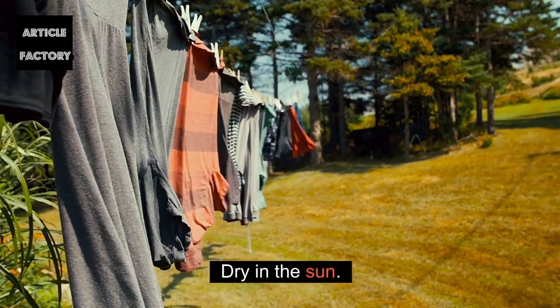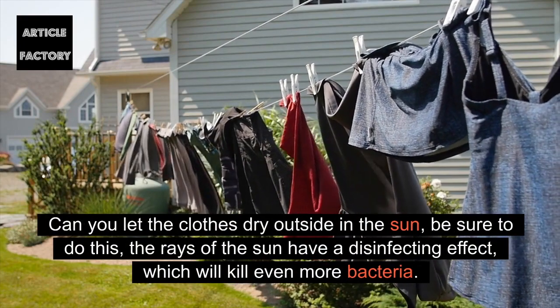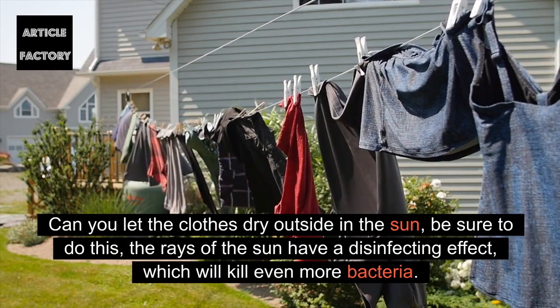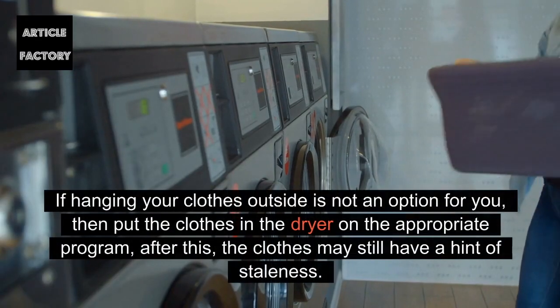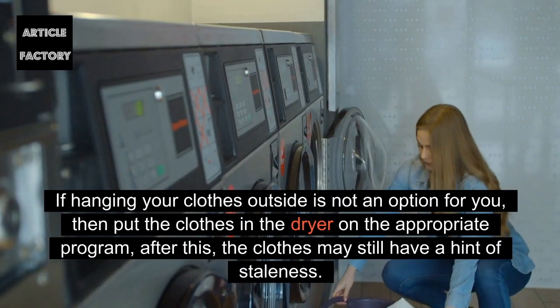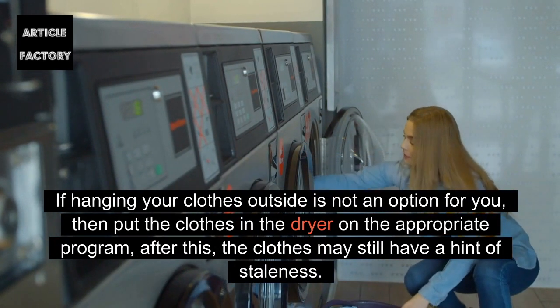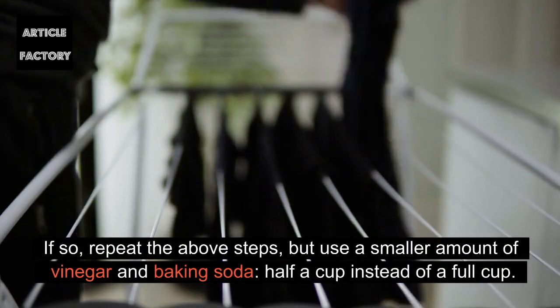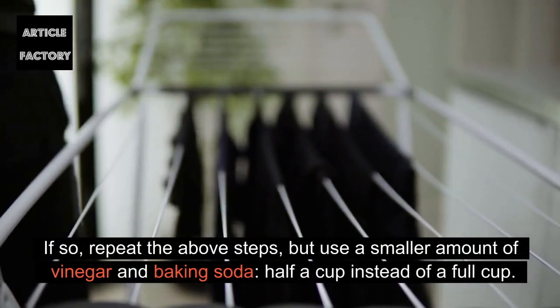Dry in the sun. Can you let the clothes dry outside in the sun? Be sure to do this. The rays of the sun have a disinfecting effect, which will kill even more bacteria. If hanging your clothes outside is not an option for you, then put the clothes in the dryer on the appropriate program. After this, the clothes may still have a hint of staleness. If so, repeat the above steps, but use a smaller amount of vinegar and baking soda, half a cup instead of a full cup.